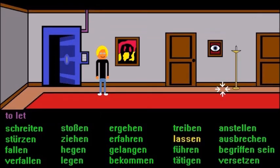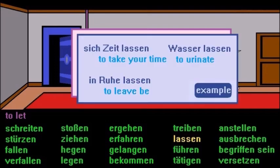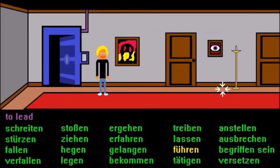Lassen, to let. To leave unchanged, to release, lose something. Sich Zeit lassen, to take your time. In Ruhe lassen, to leave be. Wasser lassen, to urinate.